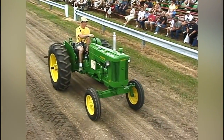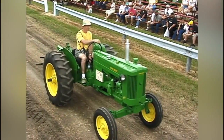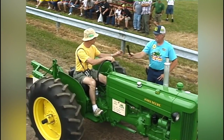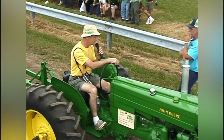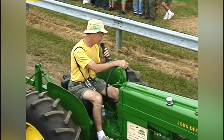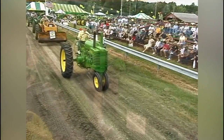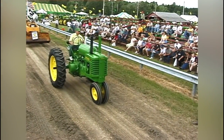This is Ed Haffenden. He's from our Central New York Club. I'll let him tell you about the 40. The 1955 40W. They only made these for 1 year. They made about 1,700 of them. How many have ever seen a GLP?